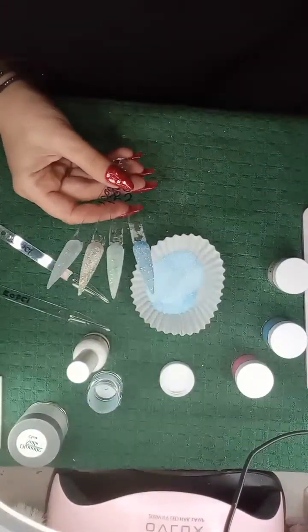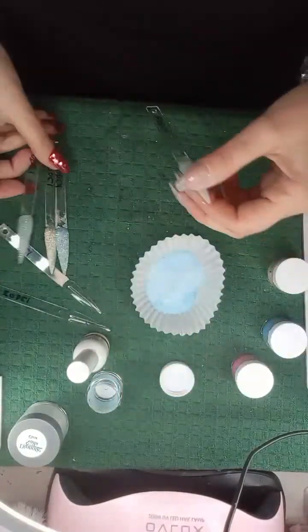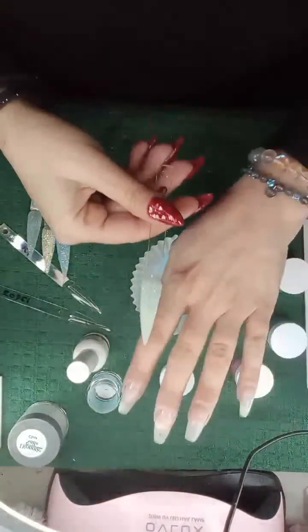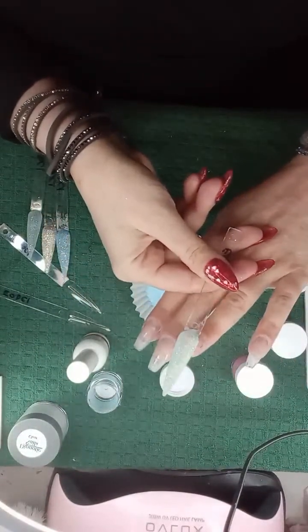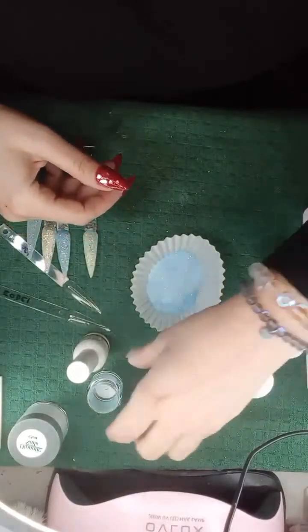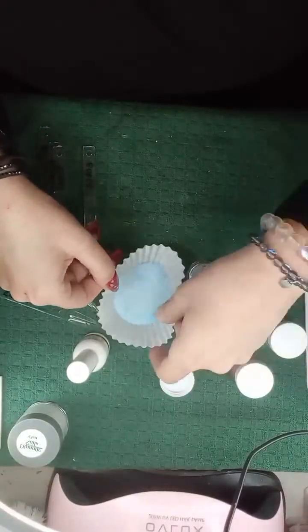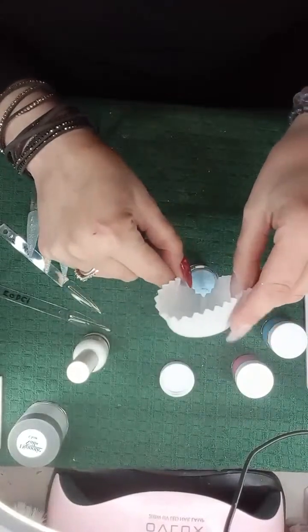I did a blue Hypnotic Manny not that long ago, but honestly, I do not know if this is gonna look good on me. Well, I don't know. Maybe we can do some gold nail art with it or something. The blue is really pretty. I do like the blue.